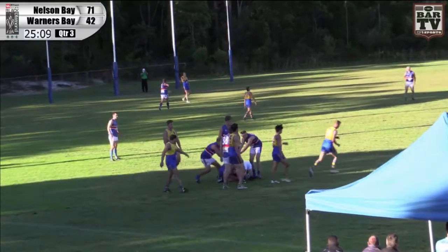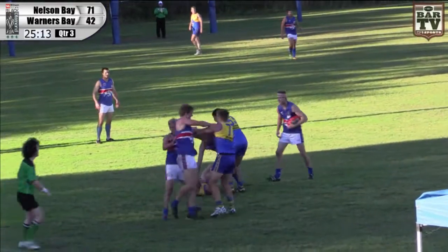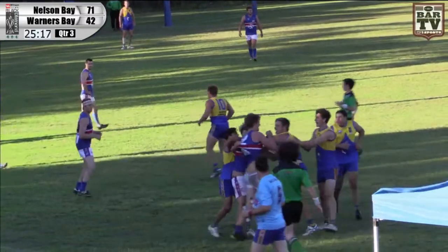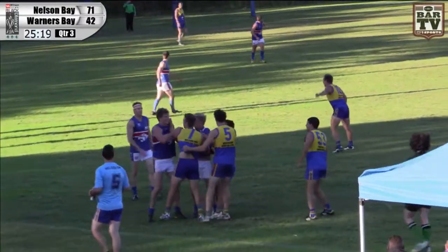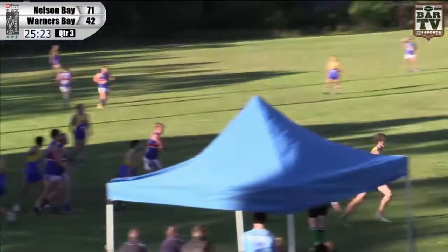A tackle, free kick's going to go there now to Warners Bay. There's a little bit going on. In the spirit of Ladies Day, there's handbags at five paces here, Gaz, right in front of the ladies. Yeah, look at them all. Just love it. Flexing there, the muscles out, doing their hair. It is a cold day, though. We need to warm ourselves up a little bit.